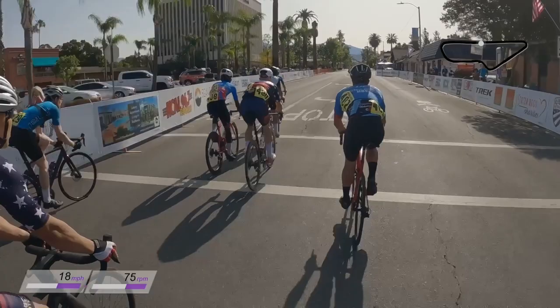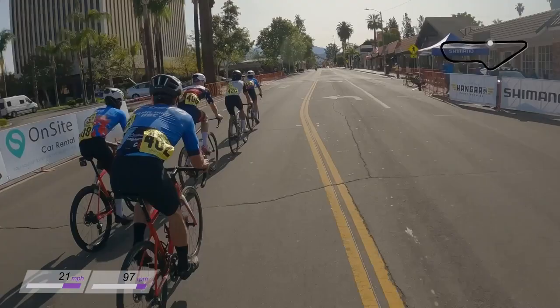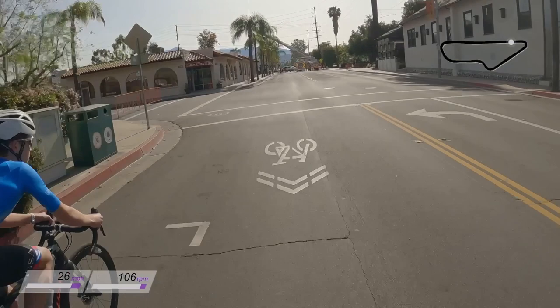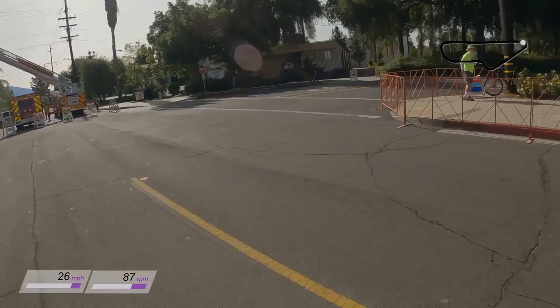This is the Redlands Classic. I believe it's mainly a pro race. It's a stage race. But they have an open crit on Sundays, on this Sunday, so I was able to join it, which is pretty cool. As you can tell by the course on the right-hand side, it's kind of a weird-shaped course.